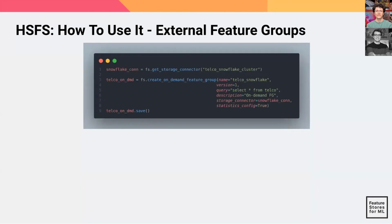We also provide the possibility to mount external feature groups. So for example, if you have some already engineered features in a Snowflake cluster, you can mount them as an on-demand feature group by specifying a query and a storage connector. That gives you access to the features in that storage the same way as a regular feature group does, and you can join them and create training data sets from it.